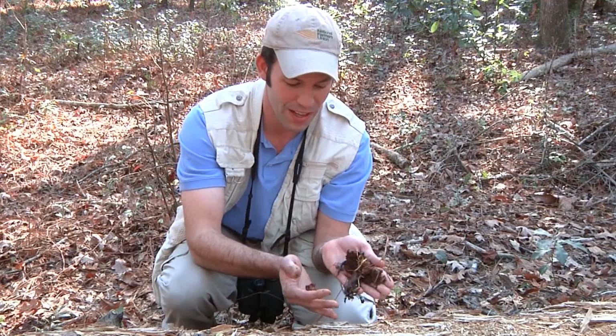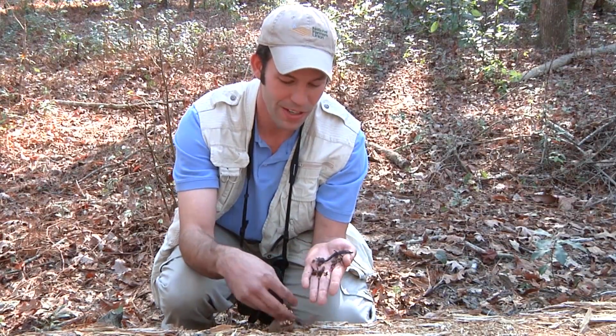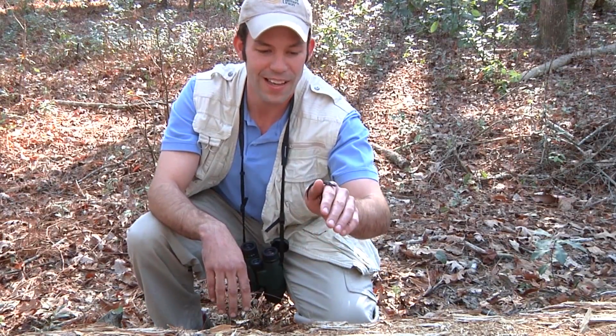In the mountains of North Carolina, out west, we have the most species of salamanders compared to anywhere else in the world. But we also have our own here in the coastal plain, right here at Castlehane Park.